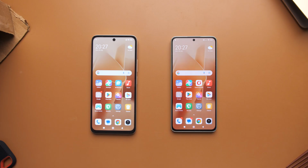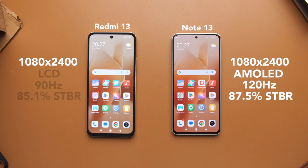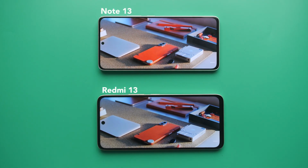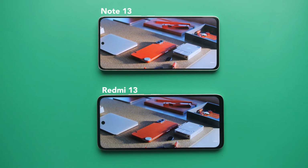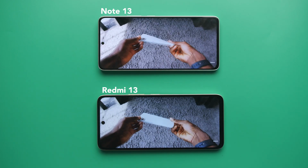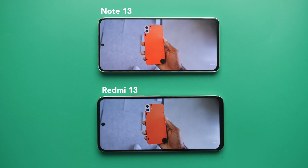What about the displays? Well, they both have the same resolution, but the Note 13 has a better display type, a higher refresh rate, smaller bezels, and even a brighter screen. So on paper, it definitely has the better specs, but it's not just on paper, in the real world too. Like, you would be able to see how much better it is in real life too. From when you're watching movies to when you're gaming or even when you're scrolling, you would definitely notice that the Note 13 has a superior display.